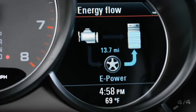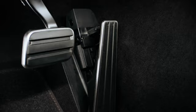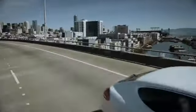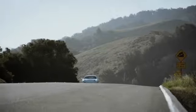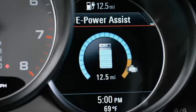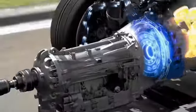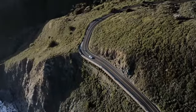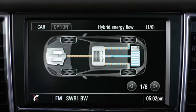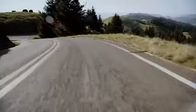E-power is shown in the energy flow menu of the multifunction display. A kickdown on the accelerator pedal tells you when the car is going to switch from driving purely on electricity to driving with a combustion engine. The combustion engine will therefore be brought in again when required or by pressing through the kickdown. In hybrid mode, the combustion engine and electric motor supplement each other to drive your Panamera S e-hybrid with the optimum consumption.